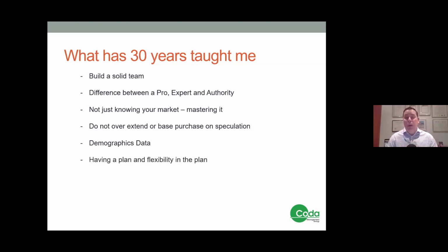And then having a plan, but having flexibility in the plan. It's hard to do when you have a single family home. There's only so much you can do with it. But can you wholesale it? Can you rent it? Can you lease it? Having terms that you can do different things with it. Can you do a wrap mortgage? These are all the different things of having a plan, but having flexibility in the plan to make sure that you survive, that your business grows, continues to develop and expand.